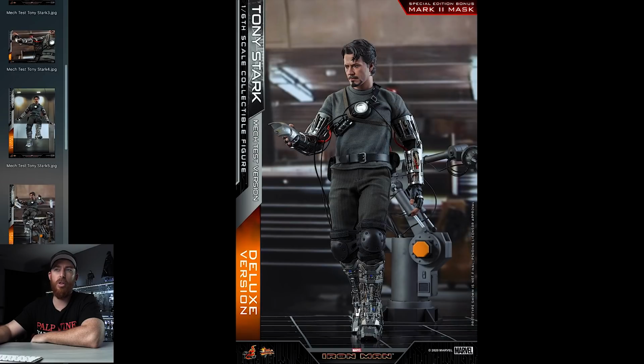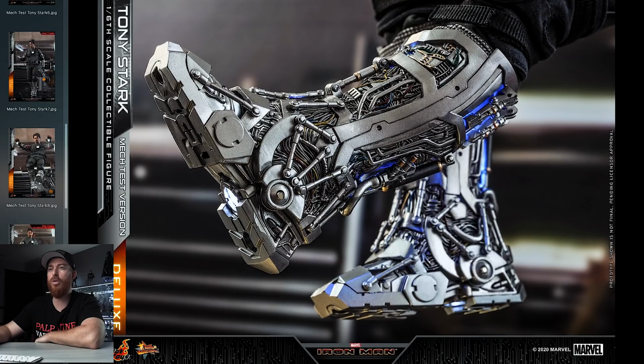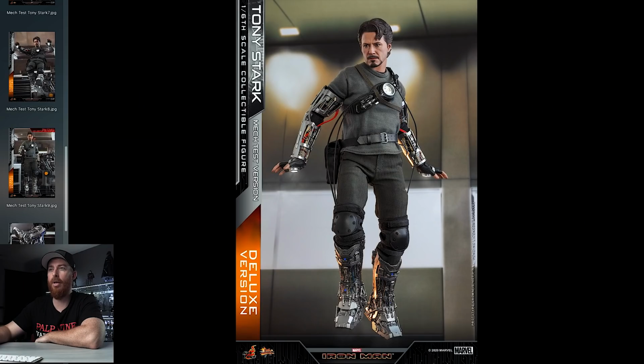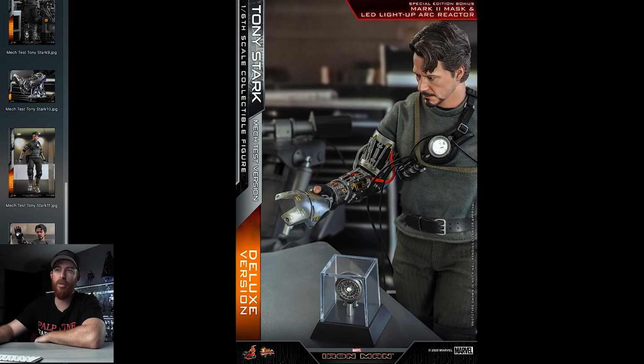So the special edition comes with the Mark II mask, which I think we might have a close-up look at here in just a little bit. And it comes with the little display that says proof that Tony Stark has a heart. So there's the boots. Man, those are cool. I'm all about this one, guys. I am super hyped about this one. So there it is. There's the exclusive. So there's the helmet, the faceplate for the Mark II. And there is the Tony Stark has a heart medallion thing going on, arc reactor going on there. I love everything about this. I'm picking it up 100%.